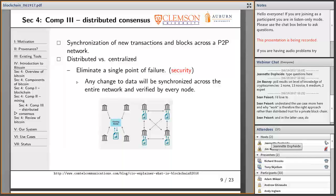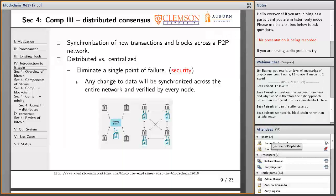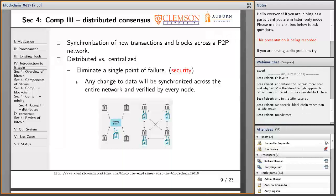Okay. Richard, we've got a question here from Sean Pysert. He says, I'd love to understand the use case more here and why work is therefore the right approach rather than distributed trust for a private blockchain. And in the latter case, do we need full blockchain rather than just Merkle trees. Okay. Actually, Sean, the discussion here is to more motivate that we're not using work. Just to explain that currently they are using proof of work.